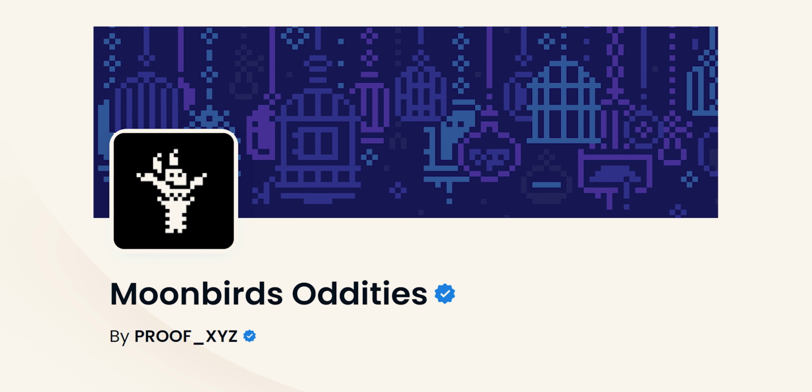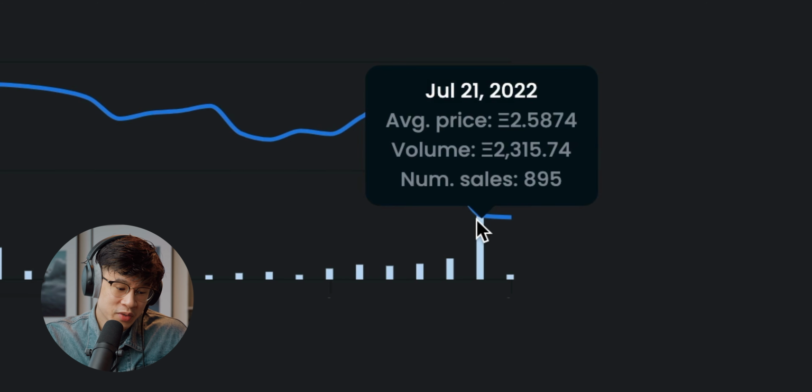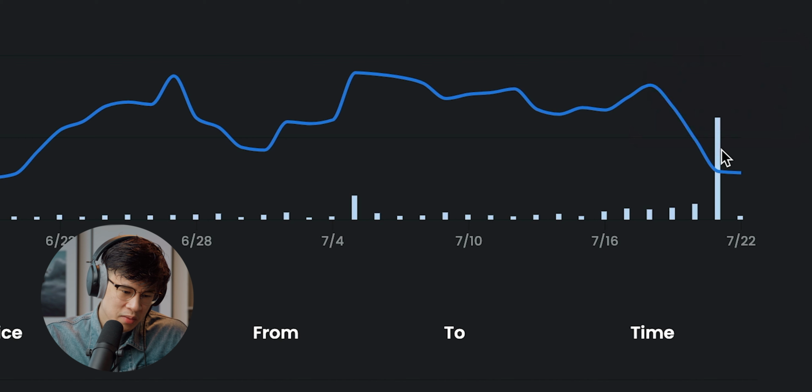All right. In other news, we have Moonbirds Oddities just revealed. And as you can see here, this is what the NFT looks like. It definitely is not for everybody. So if we look at the volume for Moonbirds Oddities, obviously there's a ton of volume after the reveal, which typically happens. It seems like the floor price dropped quite a bit because a lot of people sold. That's how it goes, right? A lot of times people hold it and then they want to sell during the reveal, and then it dips and people buy. That's the game, right?